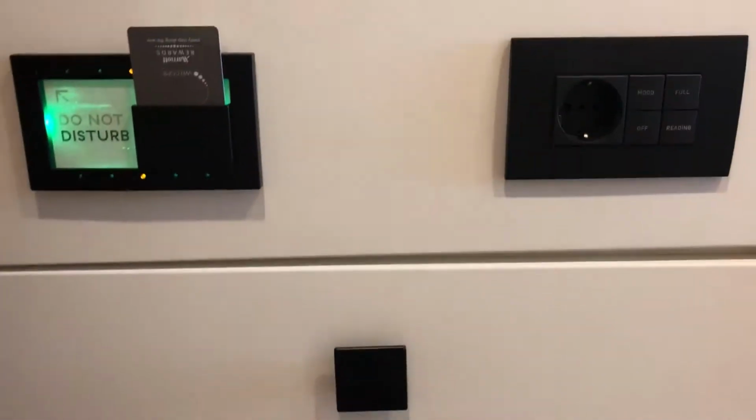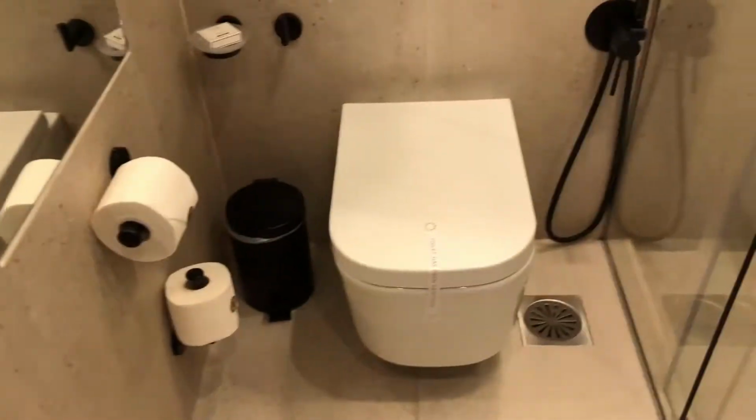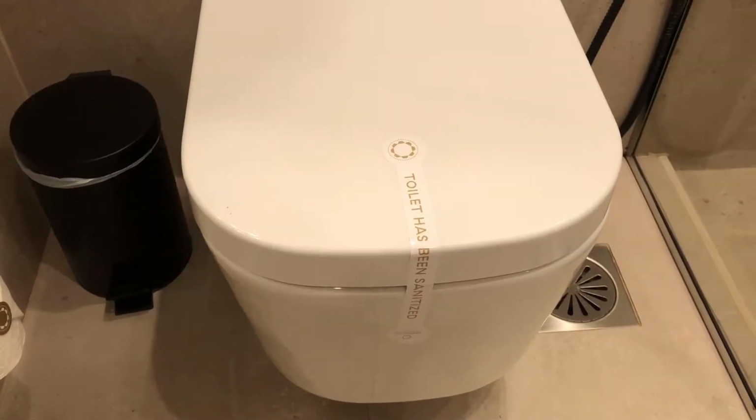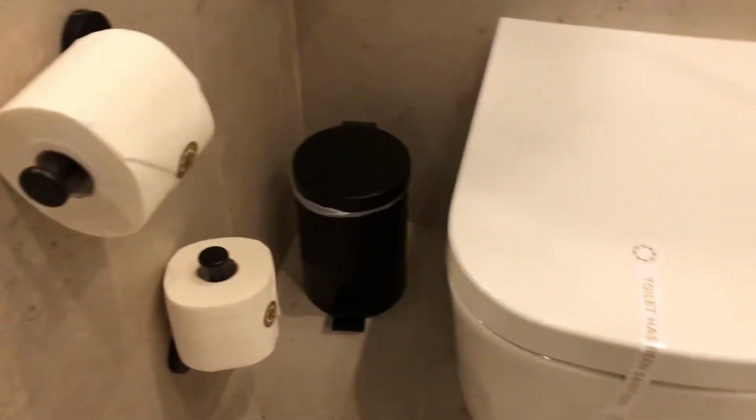So in this episode, we're giving you a view into the Wellness Suite at the Domes Noruz property in Crete, Greece. The property is located in Chania, Crete, which is a major city, maybe the largest city on the island of Crete. So during our stay at the property, we were in the Wellness Suite.